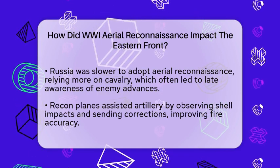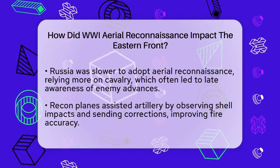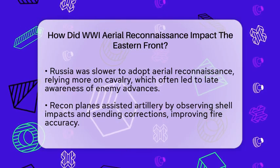Reconnaissance planes also helped with artillery. They could observe where shells landed and send corrections back to the artillery units. This made their fire more accurate and deadly.